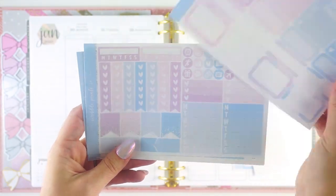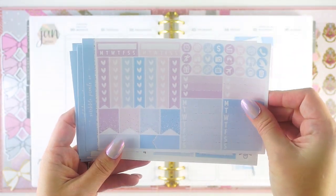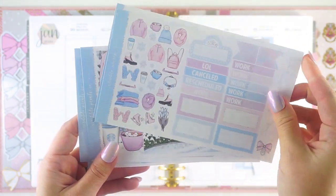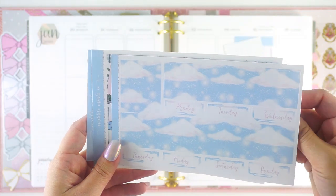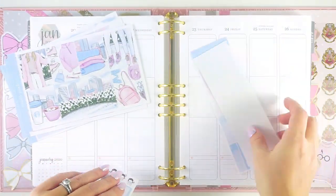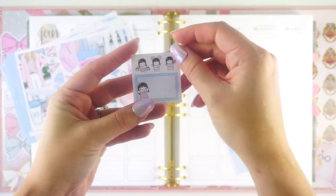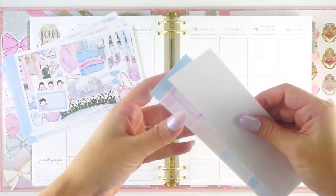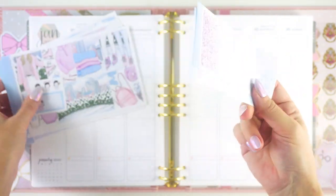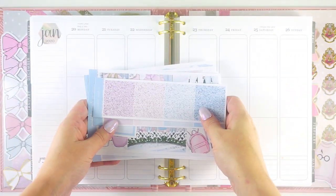Anyway, this is the mini kit, but it was a mystery kit, so it's just really pretty pinks, purples, blues, very pastel-y, very much the same winter vibe that I've been feeling all month. And it did come with the older Munchkin sampler that you get, which I may or may not use, and the label maker and the glitter headers, which I definitely will be using. So I'm going to pop my pages out and go ahead and get started.